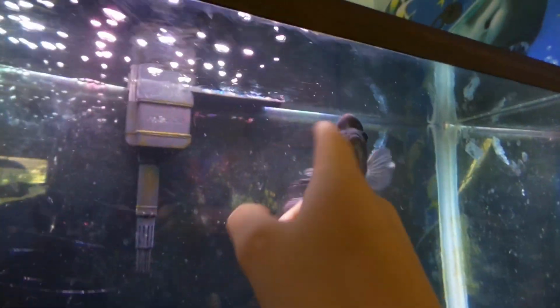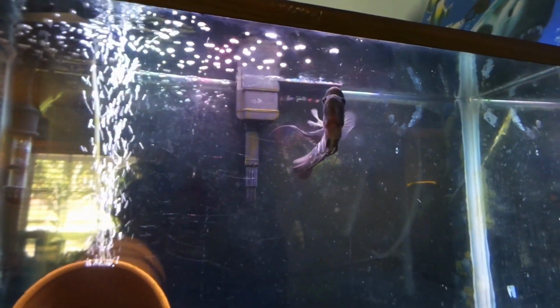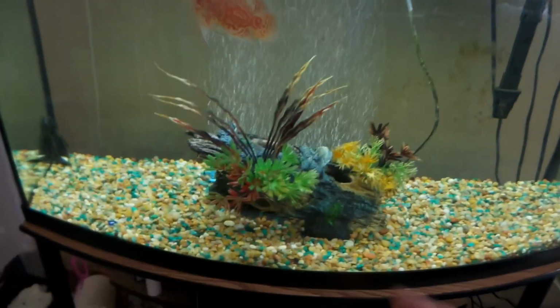Check that guy out. Just did a water change on this tank yesterday. Put some Kick in it actually, and that makes it crystal clear after a water change. It really helps clear it up a lot faster than just letting stuff settle down. But he is looking great right now. So the Oscar is now out and about, but the Jack Dempsey is just chilling in his log.